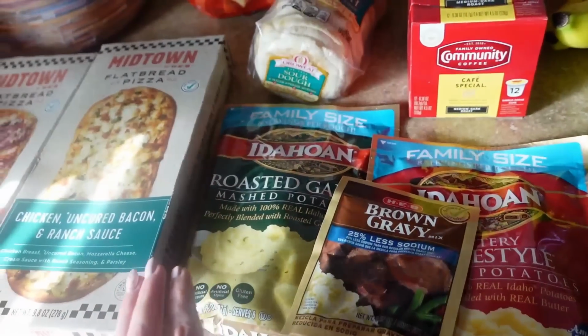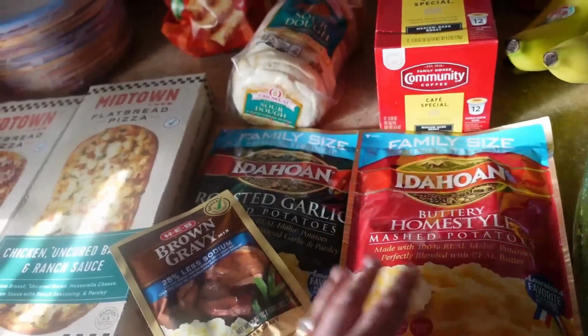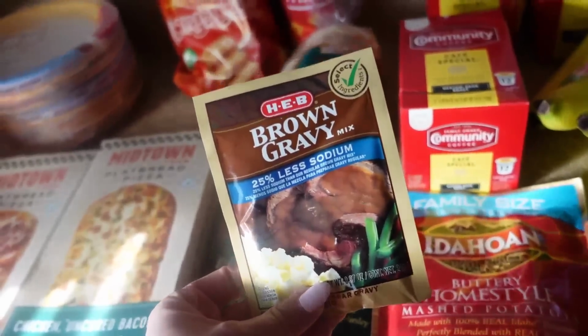Also got some mashed potatoes. We're gonna use the home style for the KFC bowls. And then I just got the roasted garlic to have on hand. Brown gravy also for the KFC bowls.